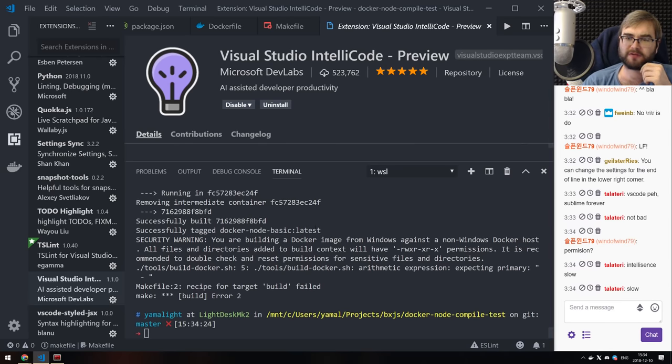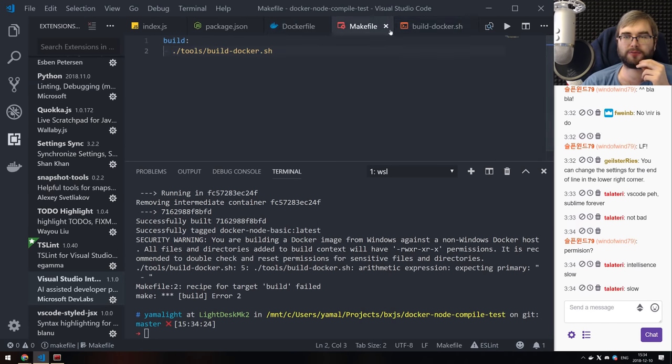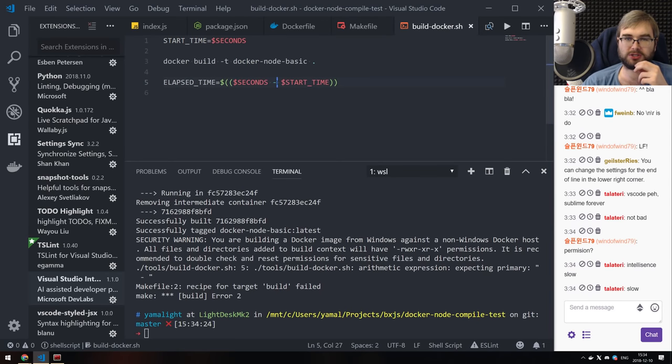You're building a Docker image from Windows against a non-Windows Docker host. All files and directories are added with 'rwx' permissions. It is recommended to double check. Oh, okay. My build failed, but why did it fail? Oh, it failed because of an arithmetic expression: expecting primary, minus. So it's not a build problem. It's now a problem with this.